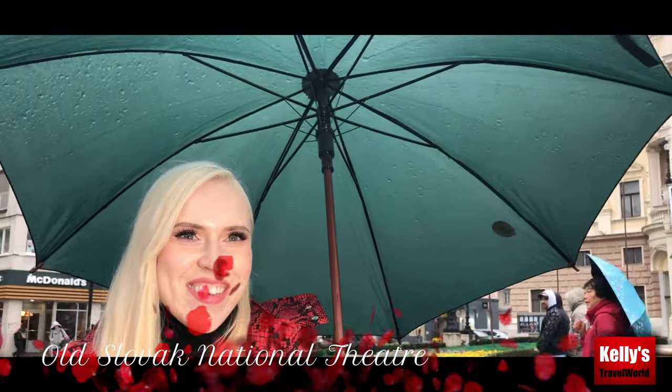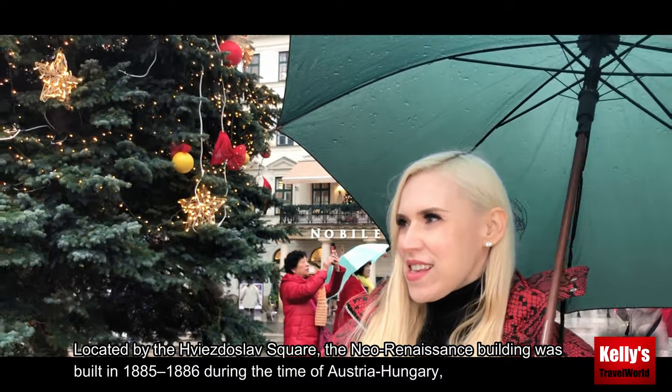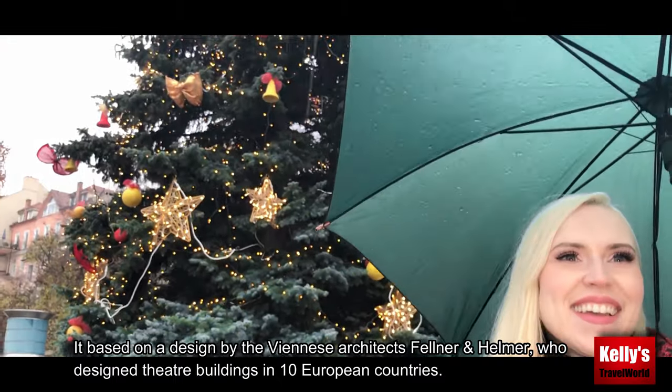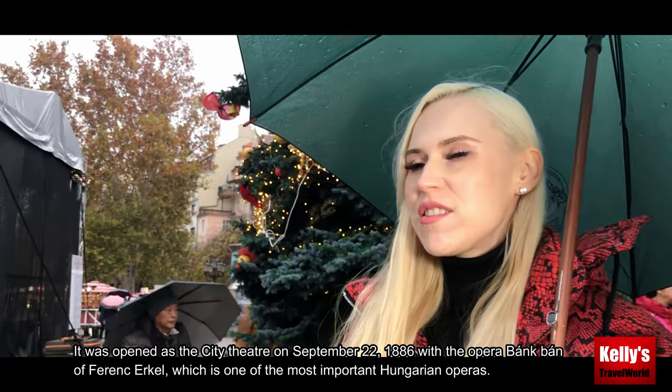Hey guys, we're still taking photos. This is our last photo spot, and it's a national sea today. They're just behind me. And Christmas tree. Oh, Christmas tree. Christmas tree is always fun. I think this is the central square here or something. Yeah, it looks pretty cool.